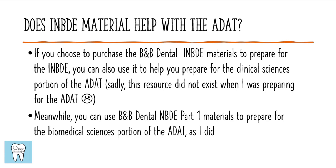And the benefit of this is it's just additional practice questions as well compared to using Mental Dental. Yes, it would be an additional cost, but it is going to allow you to have some more practice. For some of you guys, it might be worth it. And if you're going to be using it anyway to prepare for the integrated exam, it'd also be nice to be able to use it for the ADAT for those of you who are studying for that exam.